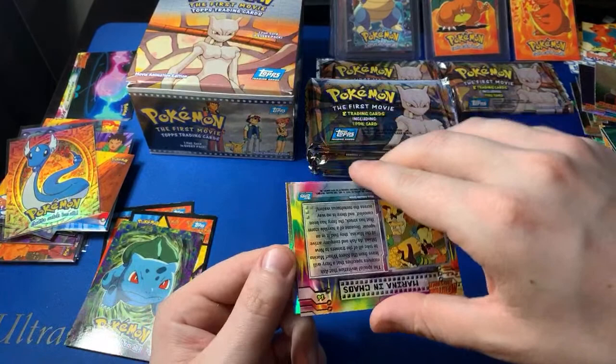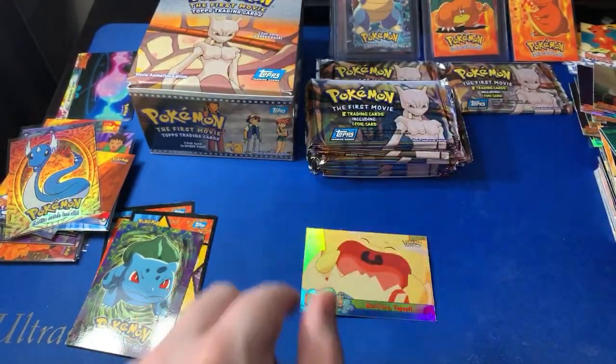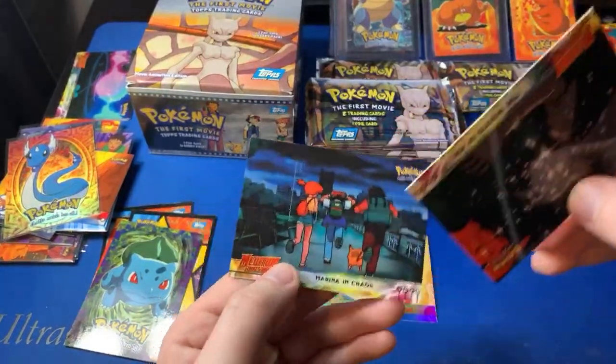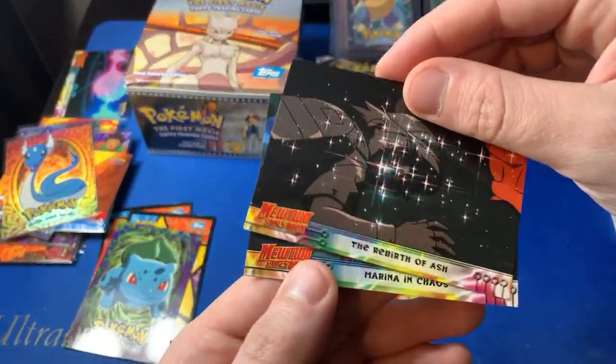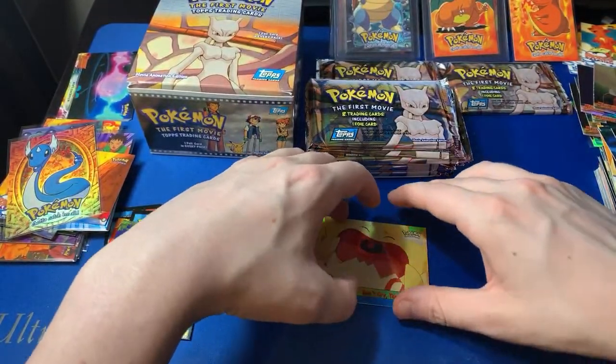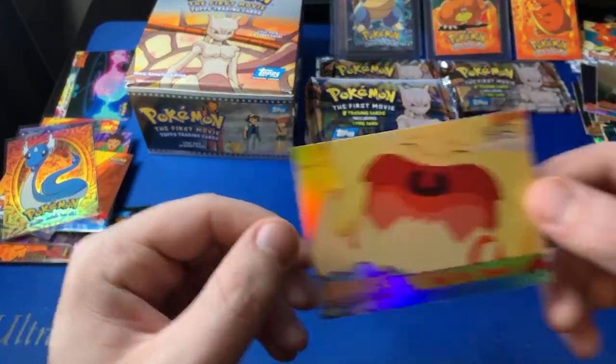So our holo. Ooh, that's nice. If only Chris were still here. So then we also had Marina in Chaos, the Rebirth of Ash. This Togepi, I think this is a Chris card. This has got to go to Chris.